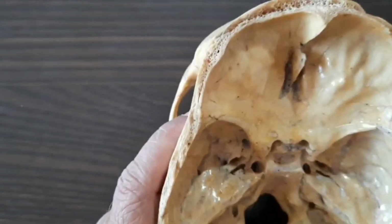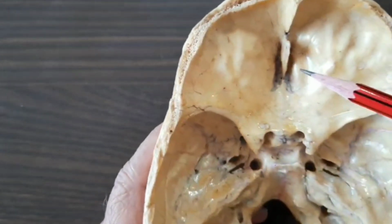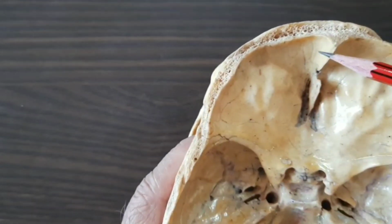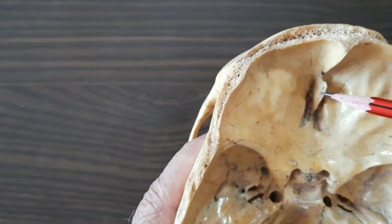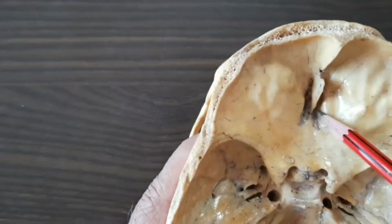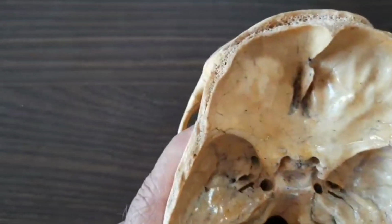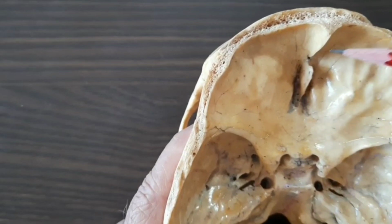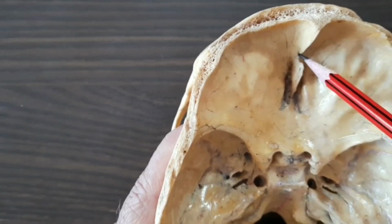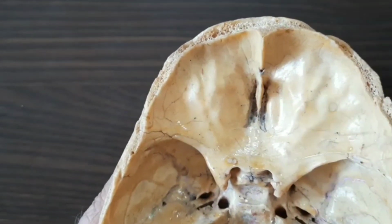Let us come to the structures which pass through the anterior cranial fossa. This is the frontal crest in the midline, and this is the crista galli, the part of the ethmoid bone. It is a midline structure, and on either side of the crista galli lies the cribriform plate. Now, between the frontal crest and the crista galli, there is a foramen, and this foramen is called the foramen cecum.